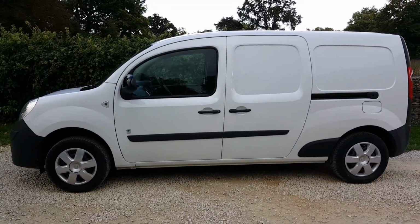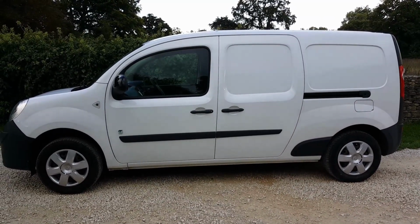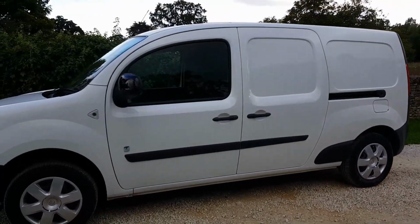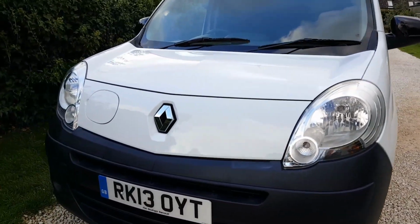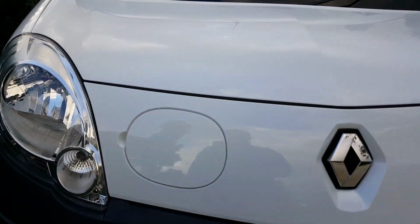So I'm just going to walk around this Renault Kangoo long wheelbase electric van. As you can see, it's quite a bit longer than the normal Kangoos. Makes quite a difference. These are quite rare. They're only just starting to filter through on the second-hand market. This one is a 2013 and it's done 13,000 miles and it's still like new. So we'll just quickly go around so you can see the condition.